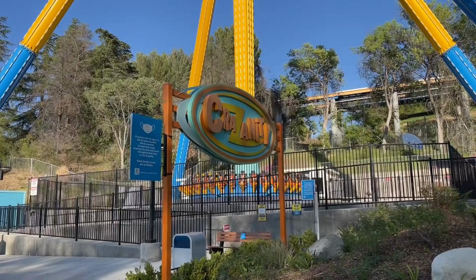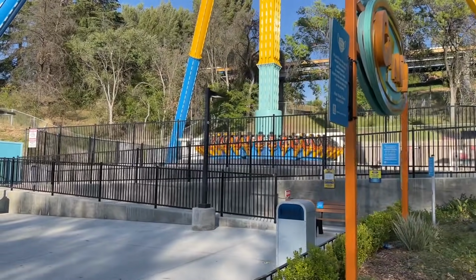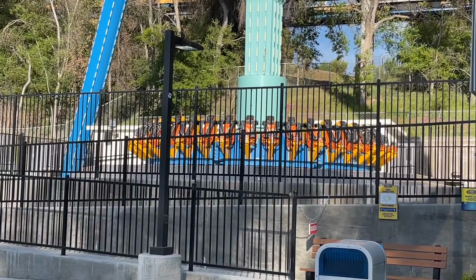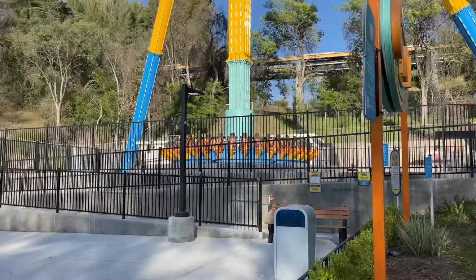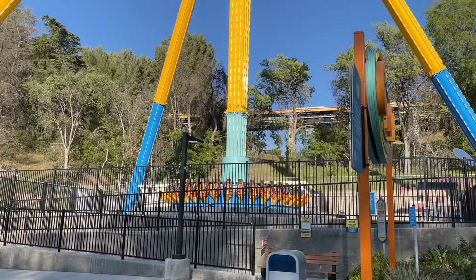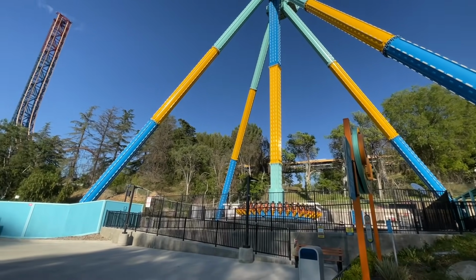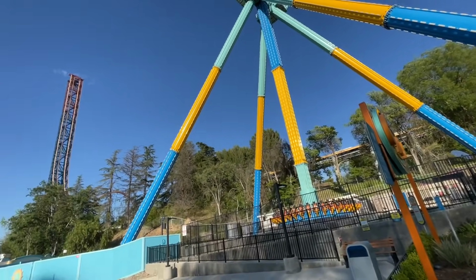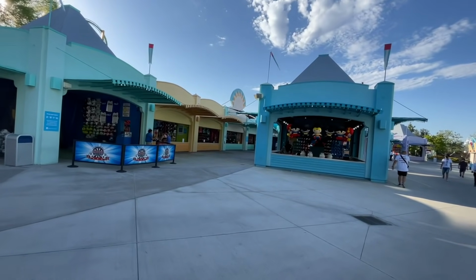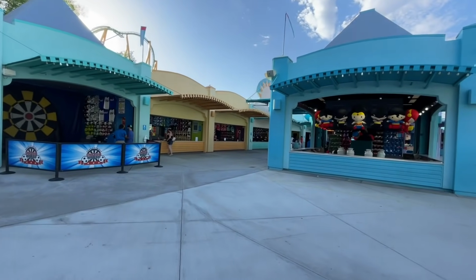Here we have Crazanity. Looks like a crazy ride. Look at that. That thing fits like 20 people just on that one little area. Probably like 40 people all around, to be honest, but look at this. Boom! I think it's huge, so it goes whoomf, whoomf. Making our way over here where the games are to win prizes, stuffed animals, stuff like that.